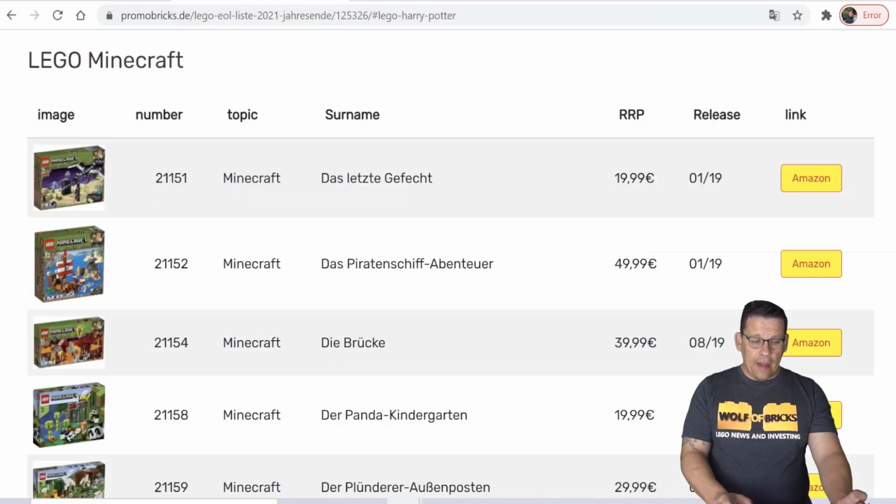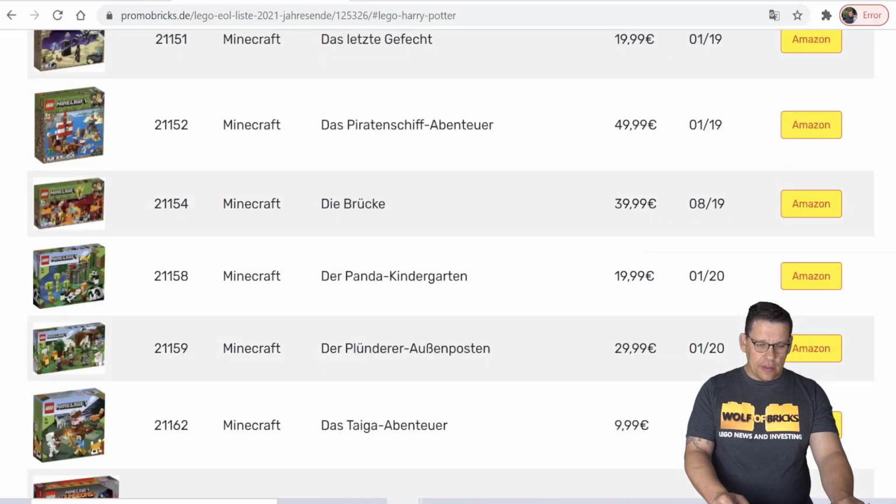So when it comes to Minecraft, I'm kind of surprised at how many Minecraft sets are slated to retire. Allegedly, of course, right? Because when it comes to Architecture, there's so many Architecture sets that are retiring. What's going on with that? Well, I would be surprised if all of these Minecraft sets retired. Now, I'm pretty certain the End Battle, I think that's what it's called, because this right here is a different language that I'm on right now on Promo Bricks. But I'm pretty certain the End Battle is going to be retiring along with the pirate ship and a few others. But I'm kind of surprised that all of these are selected.